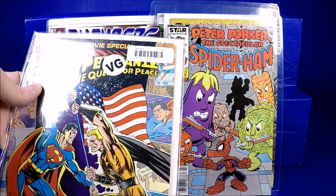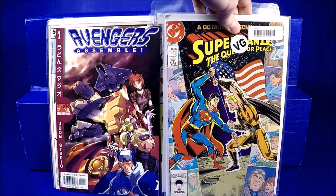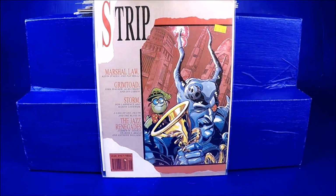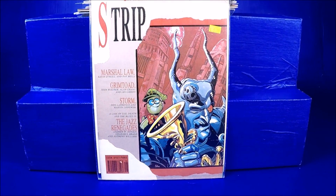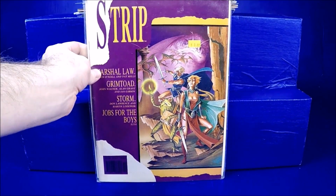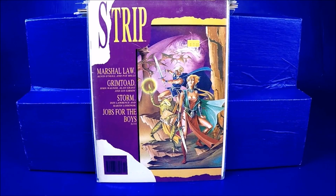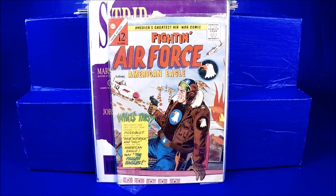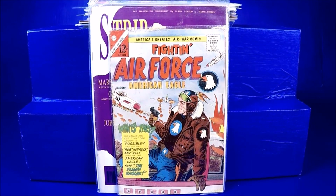Superman 4, The Quest for Peace is the movie adaptation. I'm really not sure, or I don't have much information about this, but this is Strip Magazine. That's number 6 and number 5. It looks like a fantasy magazine of some sort. Fighting Air Force. Not sure the number, but it's a Silver Age comic. Love the Silver Age stuff.